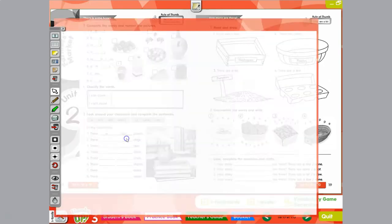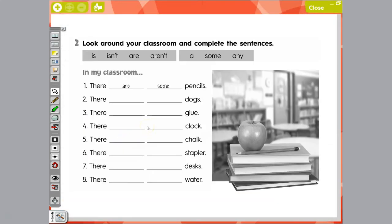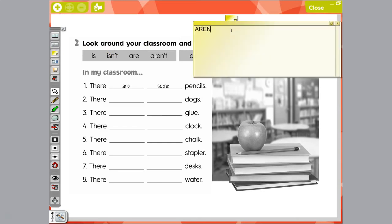Let's take a look at this example. Remember, we need any, some, is, isn't, are, aren't. Let's take a look at the classroom and complete the sentence. There are some pencils. Tabii ki sınıfımızda bir sürü kalem var. Bu yüzden there are some pencils. There blah blah dogs. Ben sınıfta hiç köpek görmedim sizin sınıfta. So, there isn't or aren't any dogs.